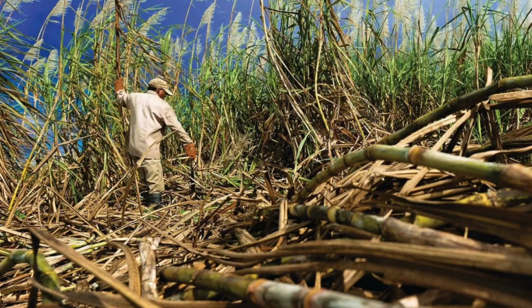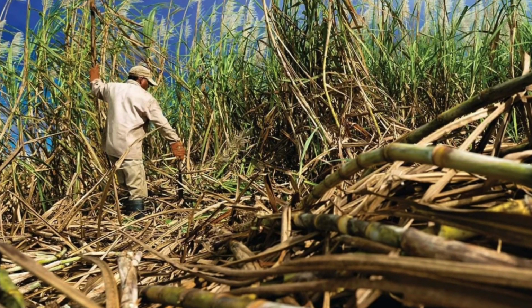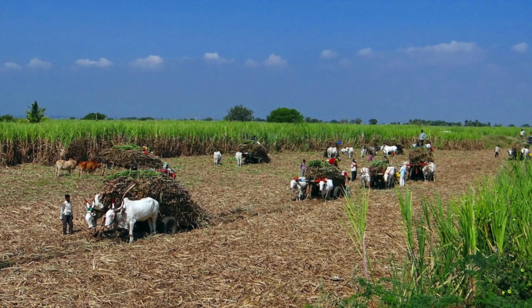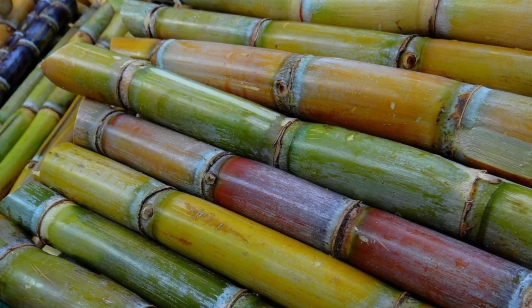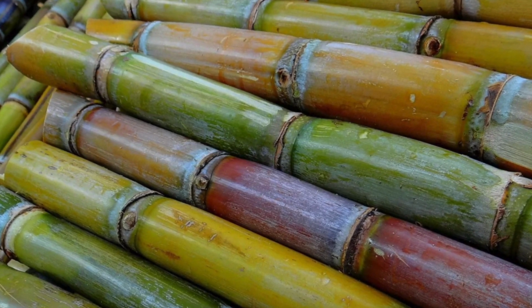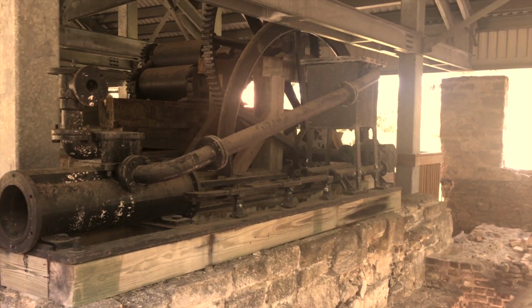Let's take a look. The process of making cane syrup starts here, in the cane field. Making cane syrup is a simple yet painstaking process. First, the sugar cane must be farmed, harvested, stripped, topped, cut, and then it will be run through a mill to crush the cane and extract the juice.